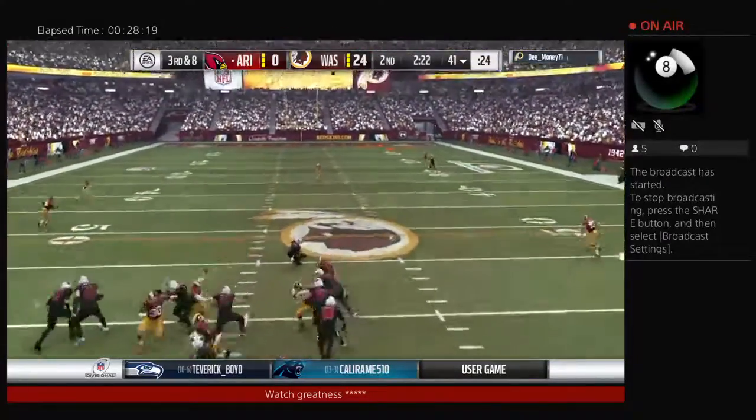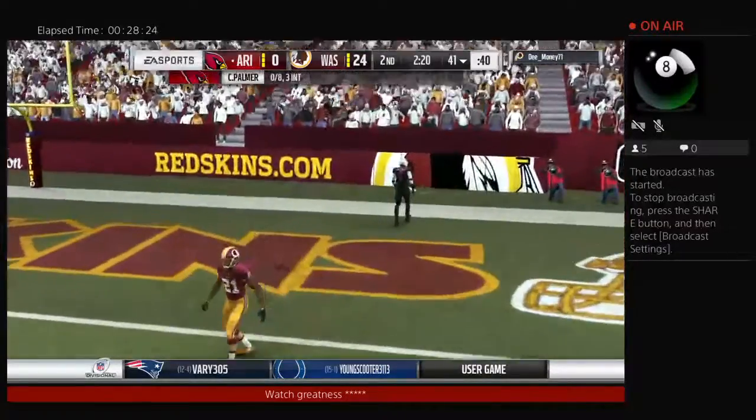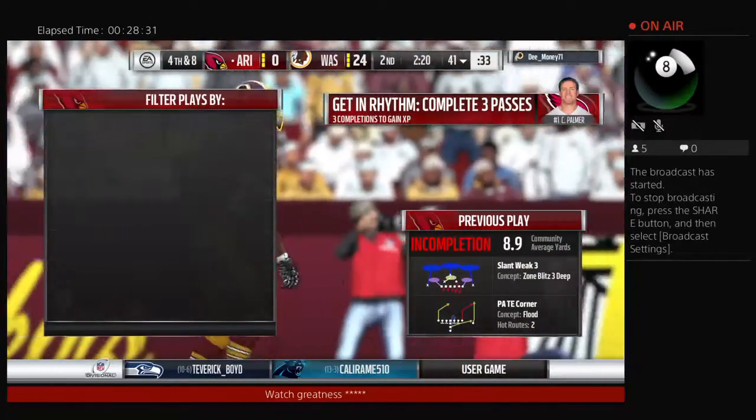Palmer will throw. He's going to launch this thing way downfield. And he couldn't hang on to it through the contact. Incomplete. Well, they went for the big play there, but that drop could really hurt their momentum.